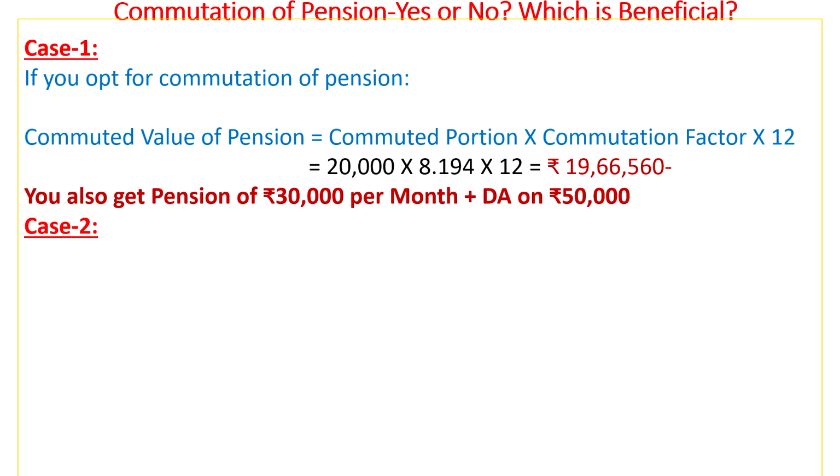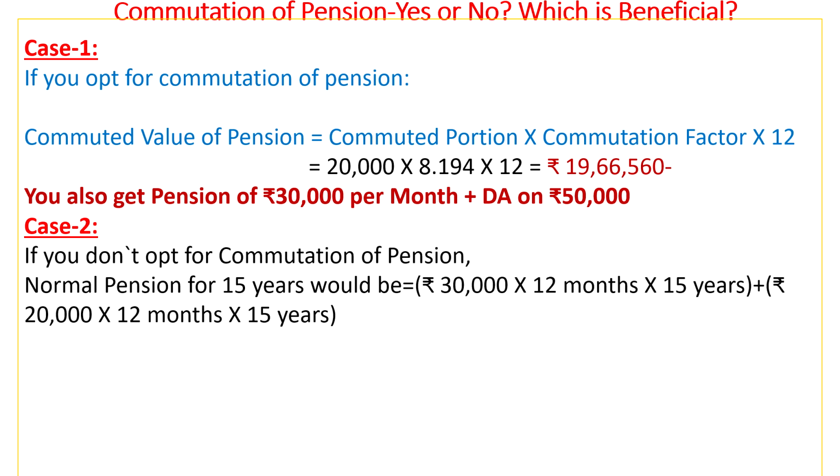Say, suppose in the second case you have not opted for commutation of pension. So let us see what you get. Normal pension for 15 years would be... here you should understand that once this 15 years period is over, in both cases, whether you opt for commutation or don't opt for commutation, the pension will be the original pension only. There won't be any difference as such after 15 years. So I am only calculating for the 15 years period for both cases, so that you can understand the entirety.